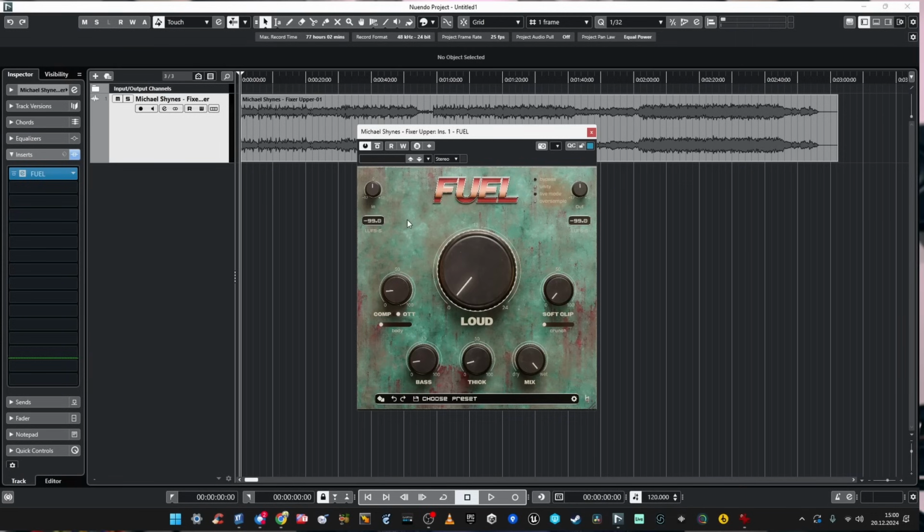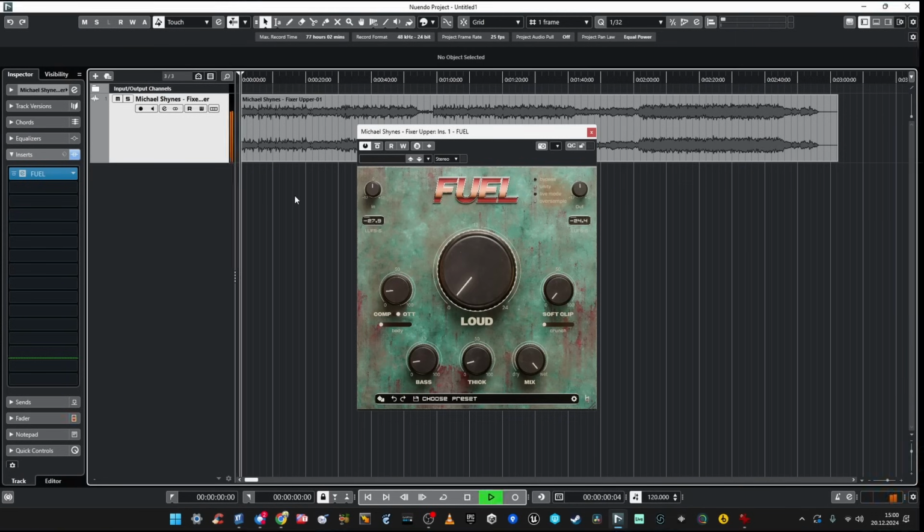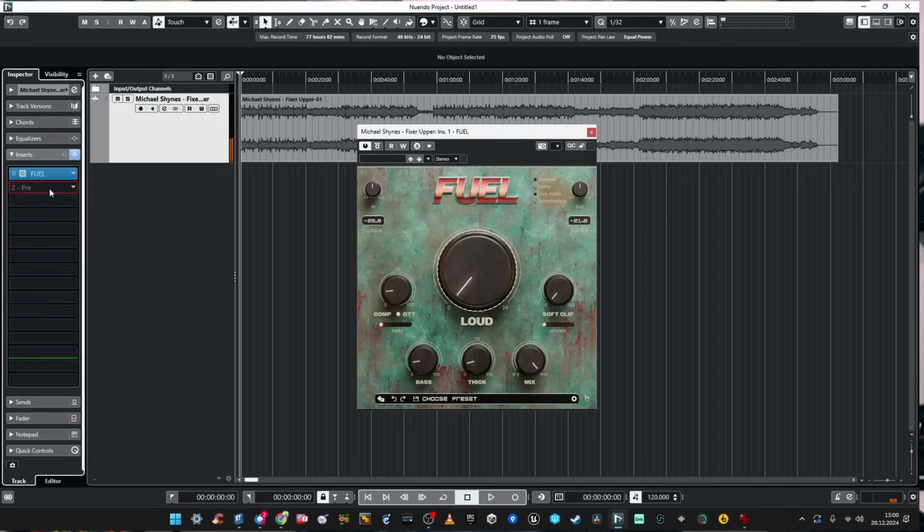There's one issue. When I click the plugin, play doesn't work. I have to click my main window to stop it. And I believe not every plugin works like this.